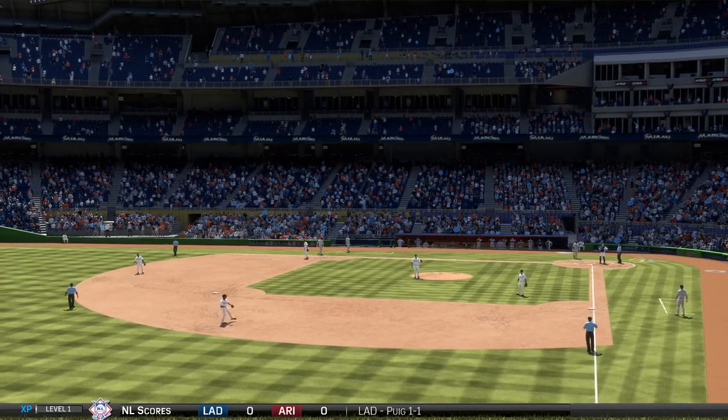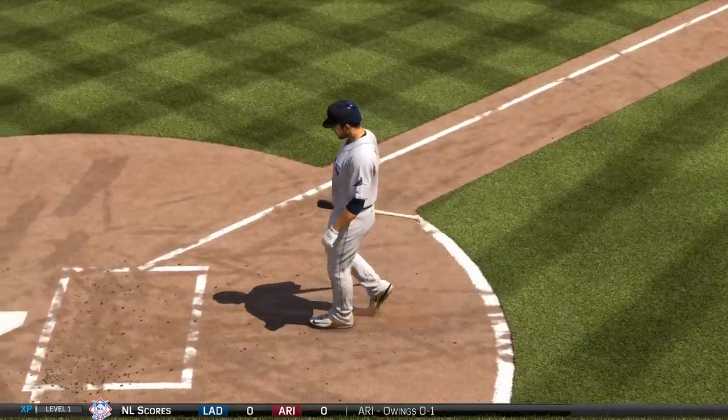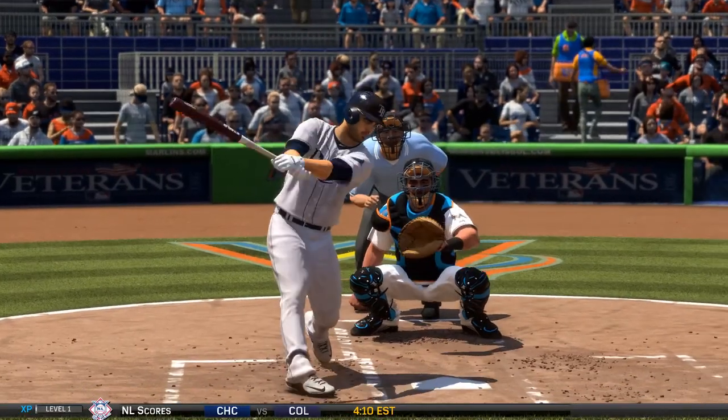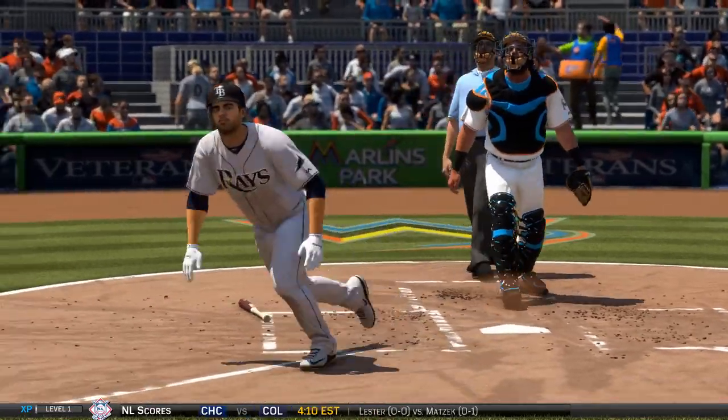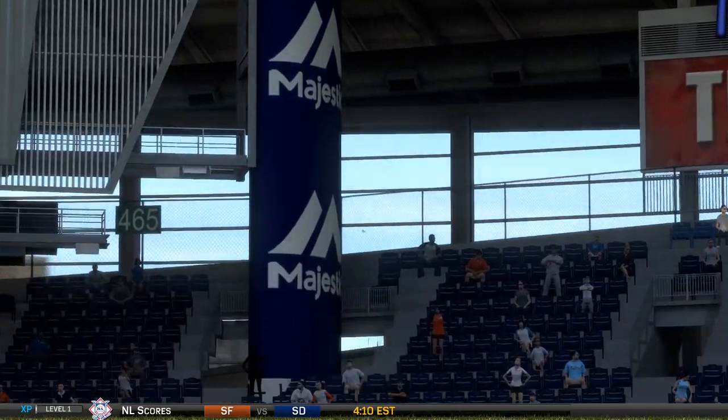How about it? Left fielder David DeJesus will stand in yet again as we flash you back to the middle innings. This was a turning point here. A solo home run that was really one of the key at-bats of the ball game to this point.